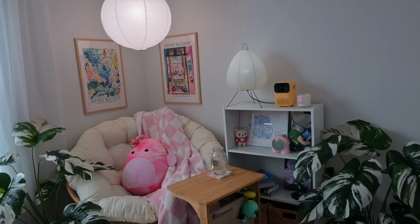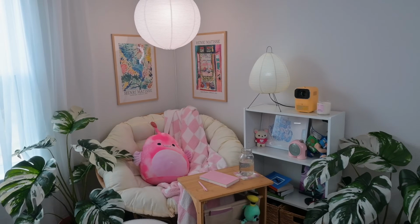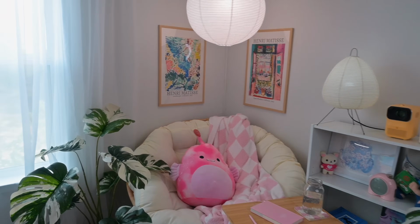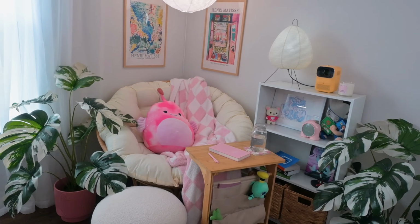The time has come. Everything is done. And this is what we have. I'm so happy. It is just so much more than I was expecting, and it just looks nearly identical to what I created. Wow, I made this. It just looks so cute.